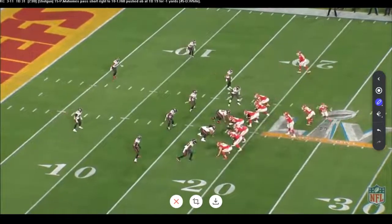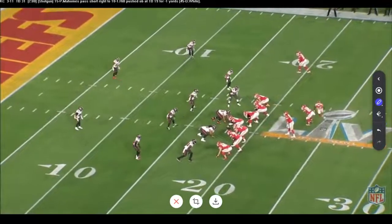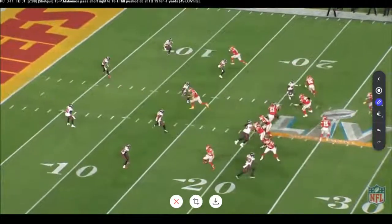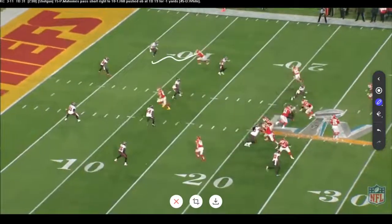Okay, but I like how they do it because it starts in a 2x2. It looks like they're going to end in a 2x2, and then all of a sudden he goes to the right, so it's harder. But once again, what do you see? Push, push, push. They're pushing because they realize it's four wide receivers at the end of the day. Okay, so what's the play? We got a hook right here.